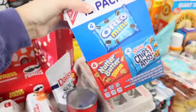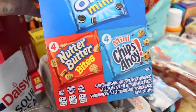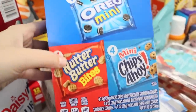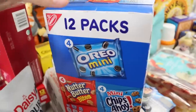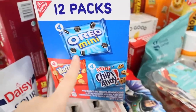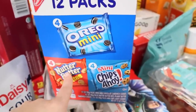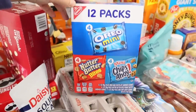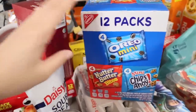We also picked up this little 12-pack of mini Oreos, mini Chips Ahoy, and mini Nutter Butter Bites, mostly because a friend at school let Kinsley try one of her Nutter Butters, and she's been obsessed and asking for them. So we got these. Sawyer will eat these ones more than she'll eat this, and Kinsley will go nuts over this, but these are a special treat, so it'll last us at least a month having this 12-pack.